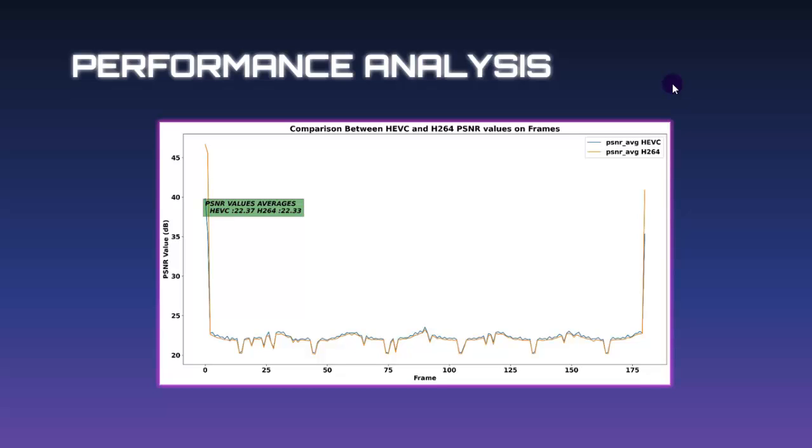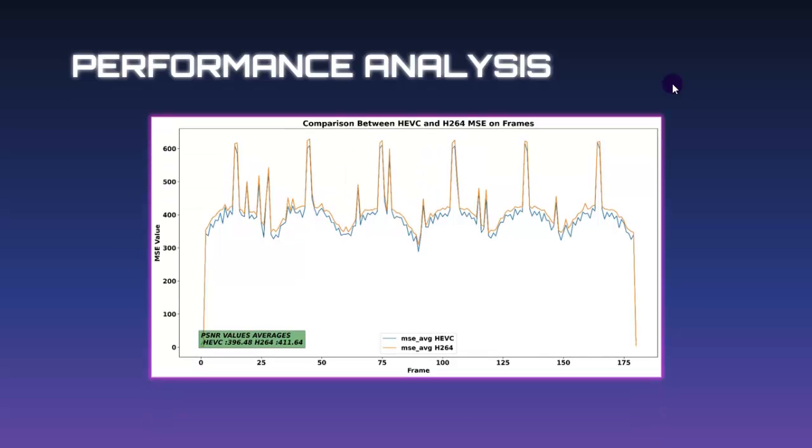From this figure, it is observed that PSNR values of H.265 are mostly higher than those of H.264, signifying the possibility of H.265 being a better video codec in terms of human perception. This means that a human observer is likely to conclude that H.265 has the best quality. The MSE also shows that the H.265 codec has the lowest MSE in the PSNR comparison.